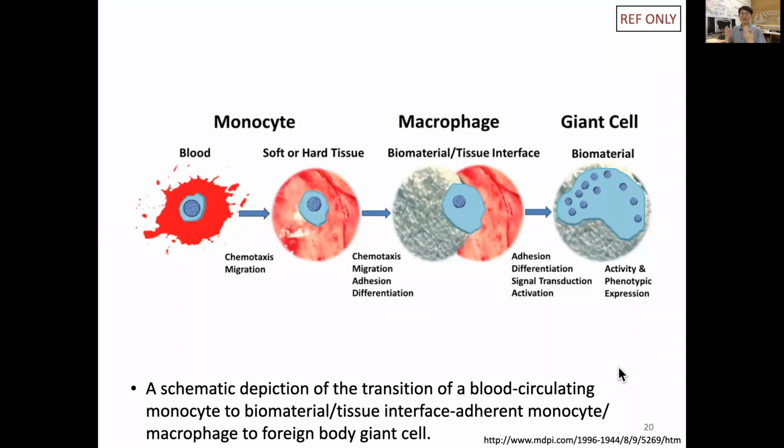So this cartoon depicts how it forms. The precursor of the macrophage, when in the blood plasma, is called the monocyte. When there is soft or hard tissue and a biomaterial causing some inflammatory signal, monocytes go from the blood into the tissue via chemotaxis from those chemical signals, and they migrate into the tissue, either soft or hard, to polymer or metal biomaterials. Then at the interface, monocytes turn into macrophages, migrate to the biomaterial, try to adhere to it, and differentiate.